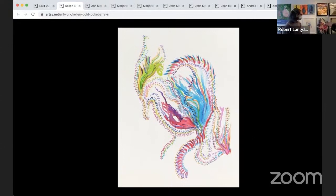So Kellen's piece is called Pokeberry 3. Tell me a little bit about it. Sure. So I made this piece using pokeberry ink that I made myself from a pokeweed plant in my backyard here in Saugerties. And it uses watercolor also. There are 9 in the series for now.